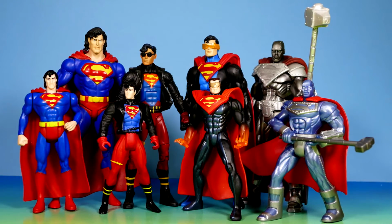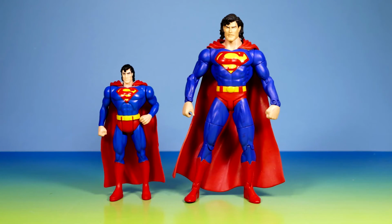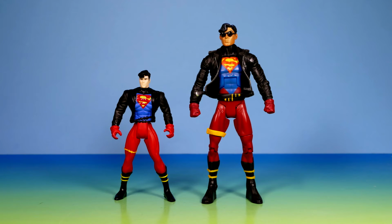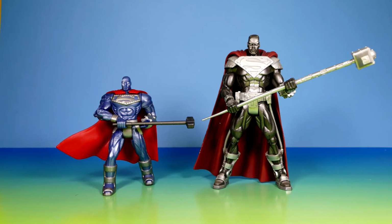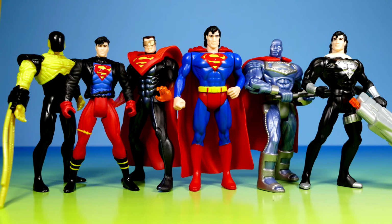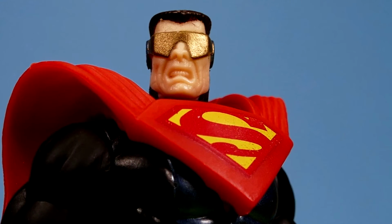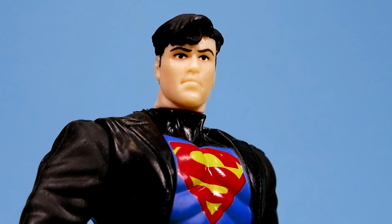As for size comparisons, I'm only going to do one for each. Superman standing next to a customized DC Direct, the Eradicator next to a customized DC Universe Classics, Superboy also with his DC Universe Classics counterpart, and finally Steel with the DC Superheroes version. And that's that. We've finally made our way through everything. The packaging, the figures, a little bit of a history lesson, comparisons, and the whole shebang.